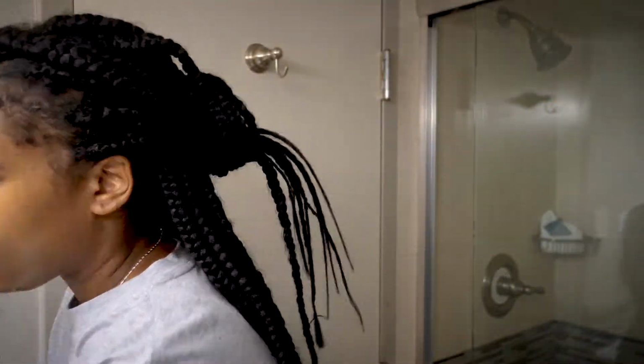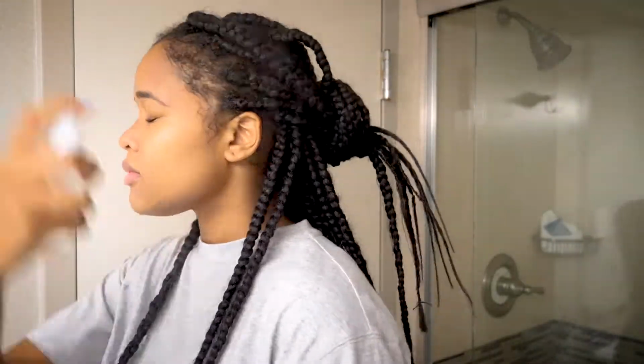The foundation of this skincare routine is the three-step process of cleanse, tone, and moisturize. So I have a gentle cleanser, a toner, as well as a face lotion to moisturize with afterwards. You're supposed to do this twice a day, so it is morning now and I'm going to do it again at night, and then I'll catch you all for day 2.